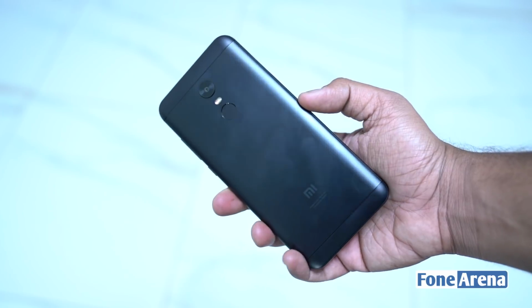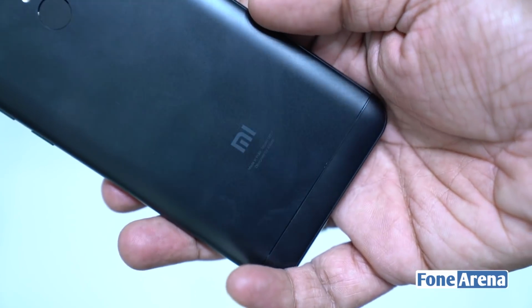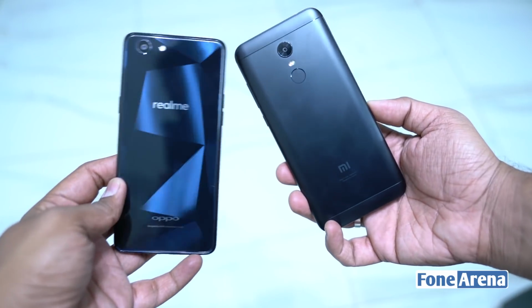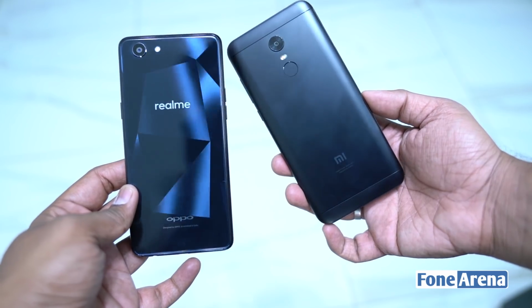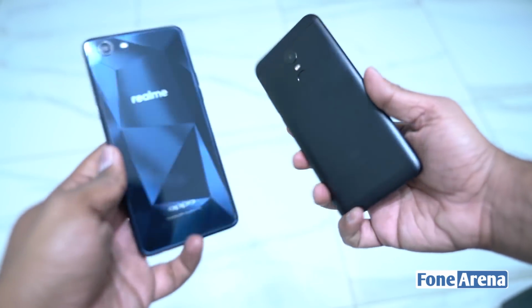Similar to the predecessor, it has a metallic finish at the back, whereas the top and the bottom parts are finished in plastic to assist the antenna performance. The build quality of both the smartphones is pretty good, but when it comes to design, the rear panel of the Realme 1 is definitely a step above the Redmi Note 5.